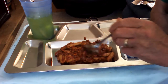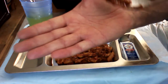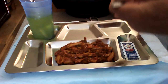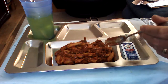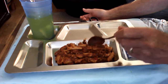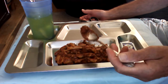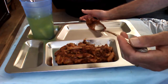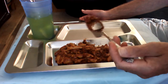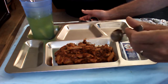All right, you can see the penne pasta. It looks like it's going to be tasty. We'll see the consistency. Yeah, this has the same flavor as the chili, the meat sauce, taco filling, all the other items with that same flavoring.